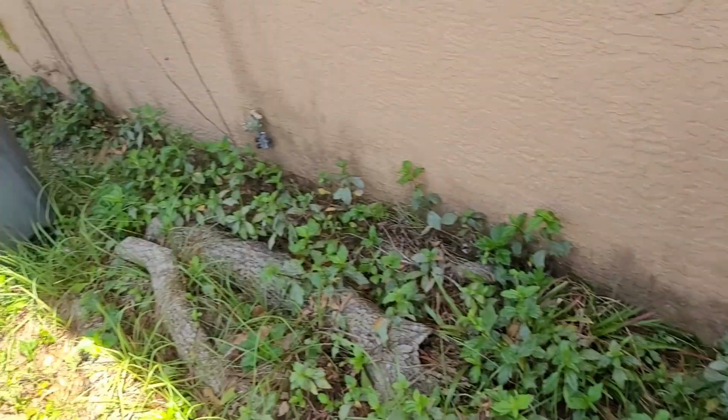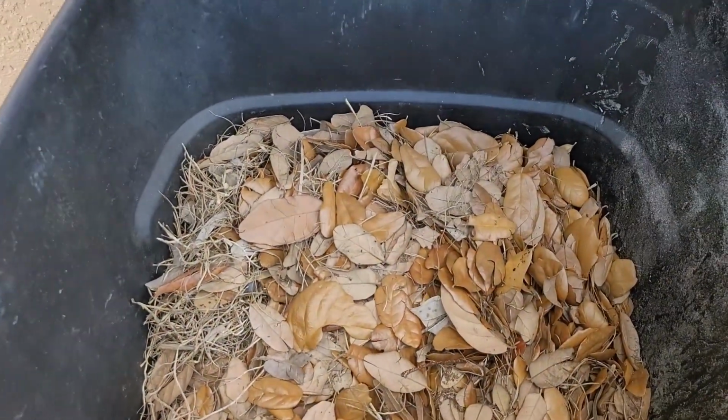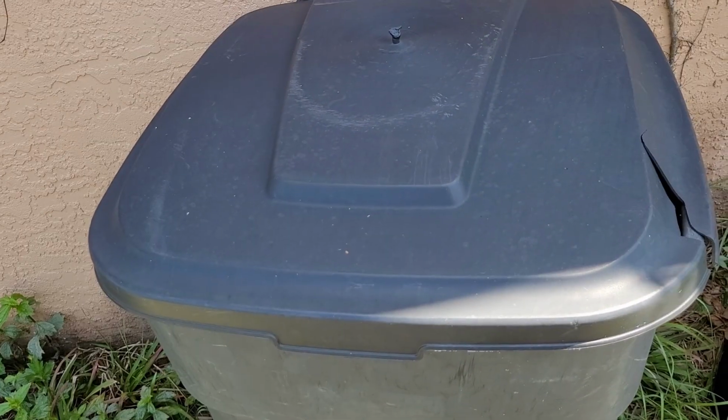This garbage can and that one are full of leaves. I collected these from a neighbor down the street. So that's going to be all leaf mold for potting.